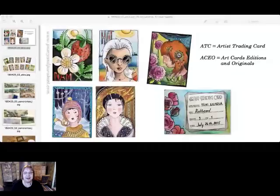So here are a few of the ATC cards that I've drawn in the past. And as you can see, I've also decorated some of the backsides. There's also a term called ACEO, which is Art Cards, Editions and Originals. Usually people who sell these cards use the term ACEO, and ATCs stand for cards that are just swapped without any fee. I've just created these, not sold any, and swapped them for fun.